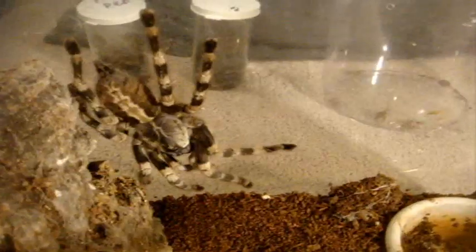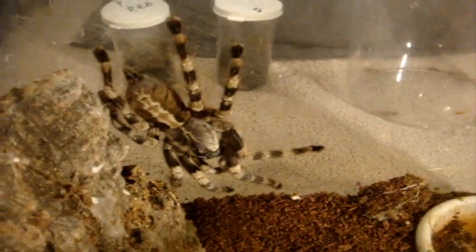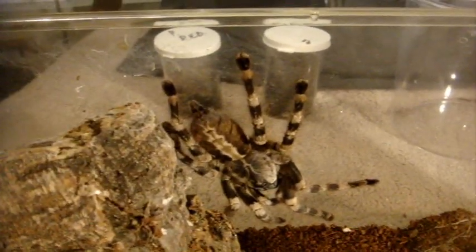Alright, here's my Poecilotheria subfusca lowland, or bara, Charmaine that freshly molted. You can see her colors are so vibrant after her molt. Very, very nice. Here's a big P. formosa, Salem ornamental. Her name is Salem.